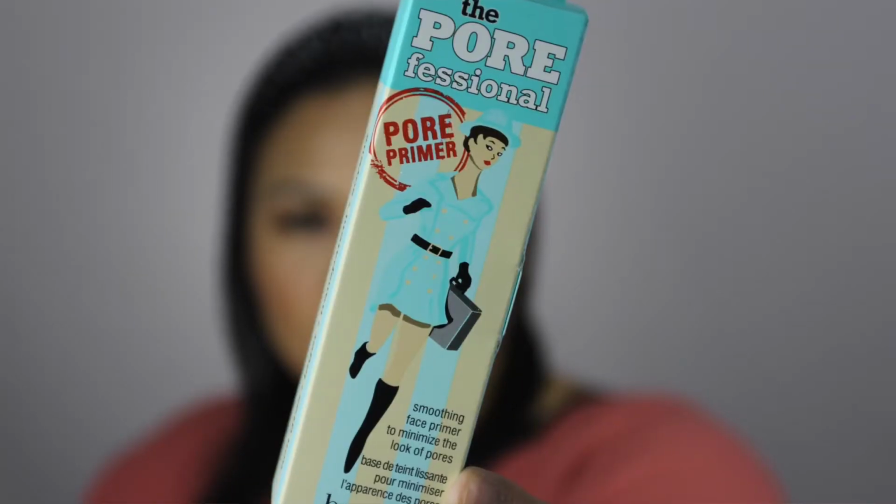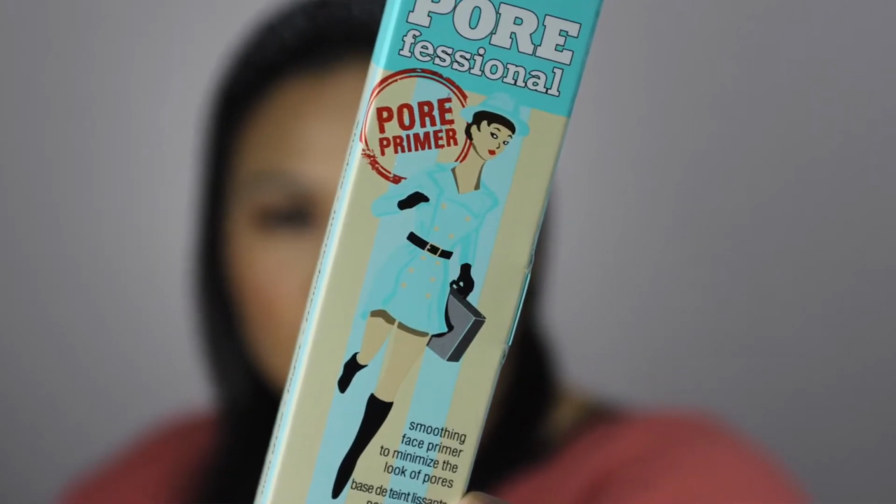The next item in my box is the Professional, and I love this primer. I know that some people swear by it, which I'm one of those people, and then some people hate it. It can be very polarizing, this primer. I know that some people would break out, or this is not a primer they would use every day, nor is it something I use every day.